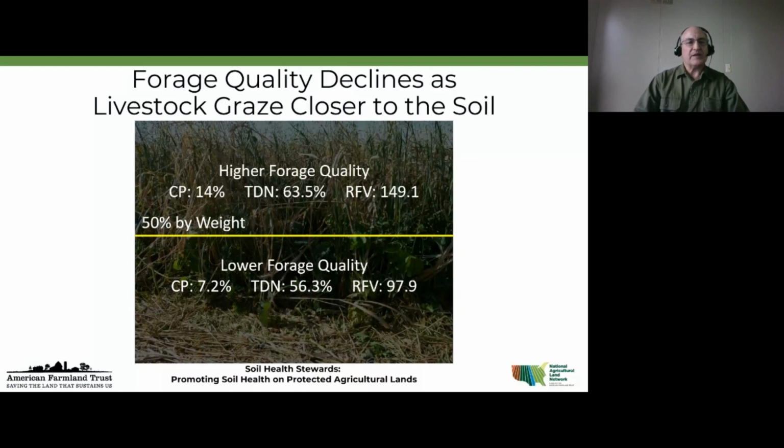But look at this forage quality. In the top half by weight, the crude protein is 14%, TDN is 63.5%, relative feed value. I don't pay much attention to that number, but the crude protein and energy, 14%, 63.5. Now look at the lower half of that plant. Crude protein, 7.2%. TDN, total digestible nutrients, 56.3%.